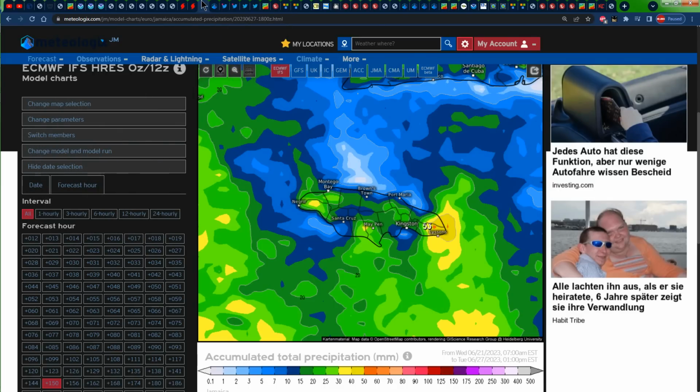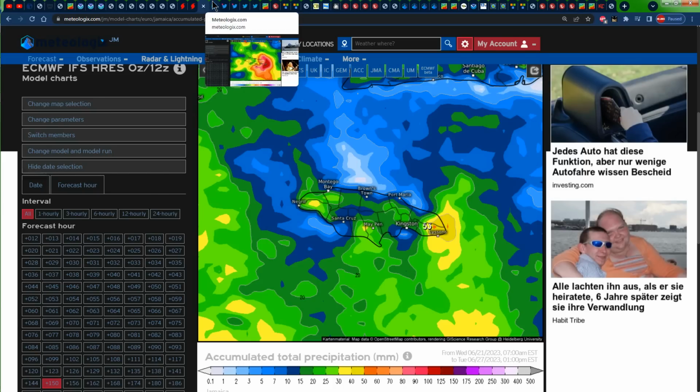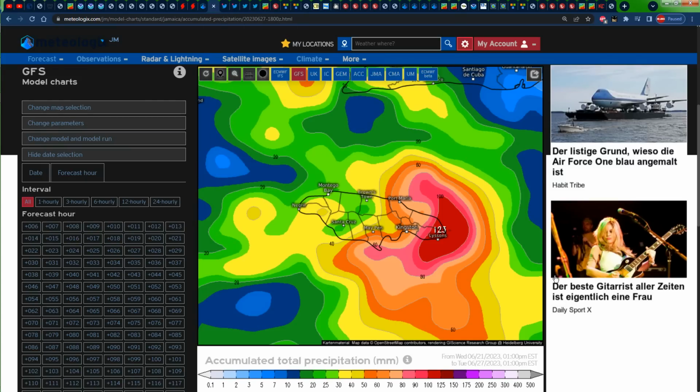If you take a look at the close-up of Jamaica, showing the accumulated precipitation from now up until 12 a.m. on Tuesday, we can see that yes, we're definitely in for some rainfall, with the most rainfall across sections of eastern Jamaica, so St. Thomas, Portland. But look at what the GFS is showing. GFS is a bit more robust, especially what we just saw on the larger scale model, with all of these reds, even up to maybe 100 millimeters of rainfall across sections of eastern Jamaica.